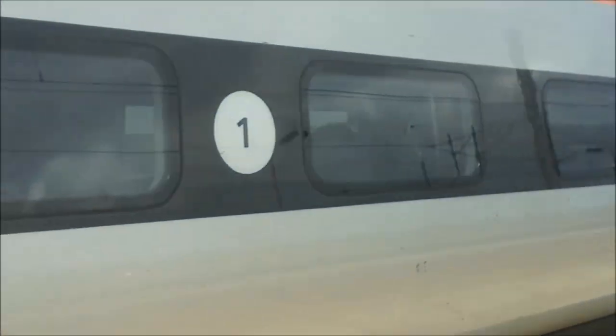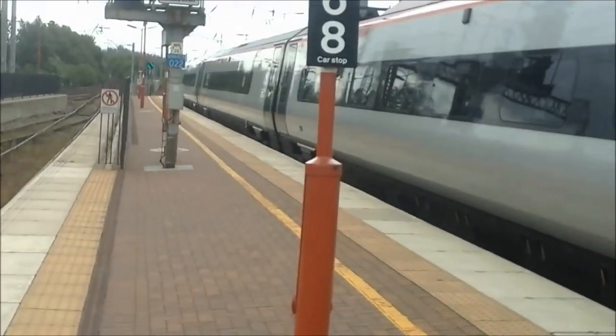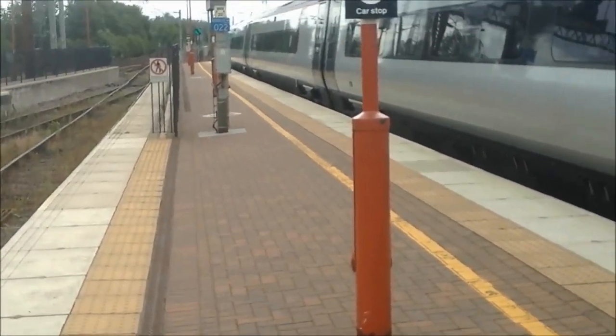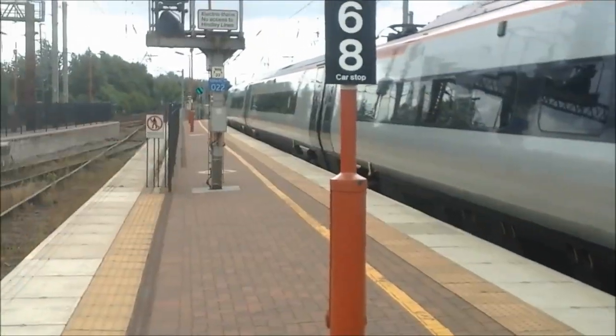It was originally part of the London... I thought I'll wait till this train departs before I carry on. She's about ready to go, I'll give you the nameplate. Then I'll carry on where I left off of reading facts. This is just a bonus because I will add clips into this video.